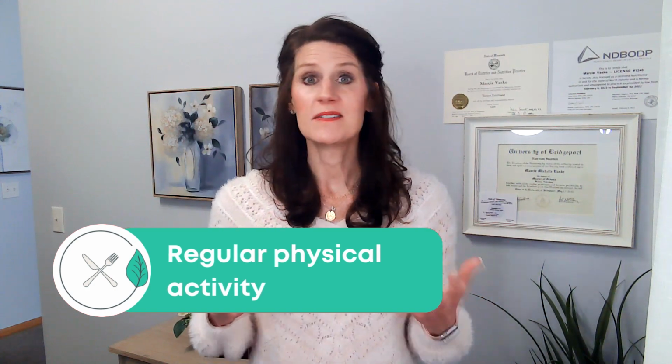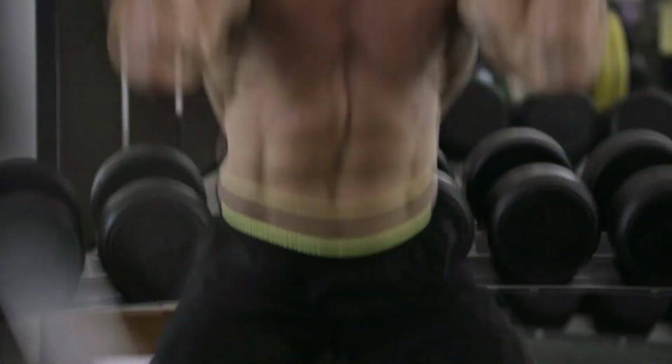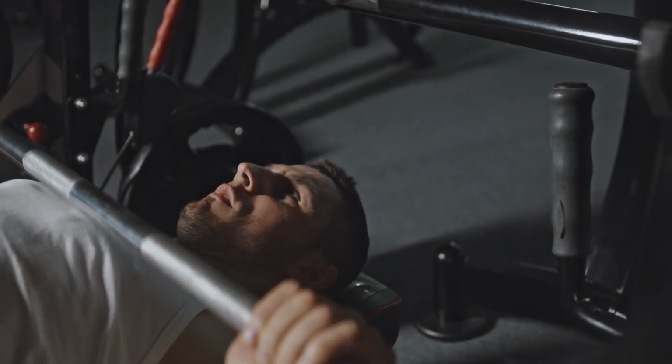Now, one way to improve testosterone is to get regular physical activity. Of course, it's getting good cardio and going for walks and maybe even going for a run. That's great for our heart. But the way to improve testosterone is going to be in the weight room. So specifically doing strength training and working the big muscle groups, doing lifts like the deadlift, the squat, bench presses.